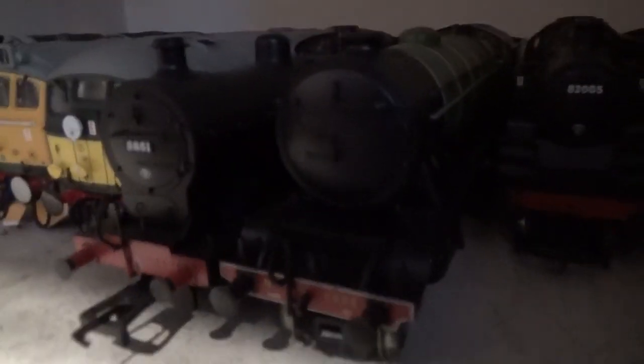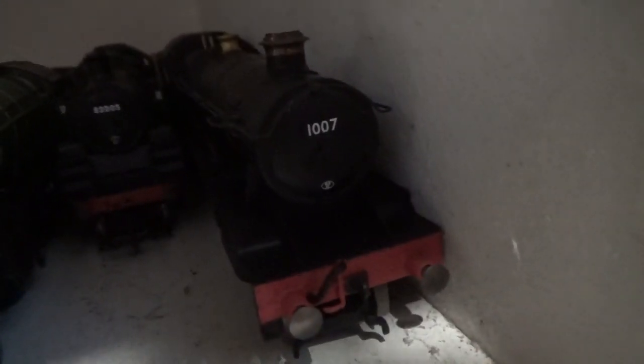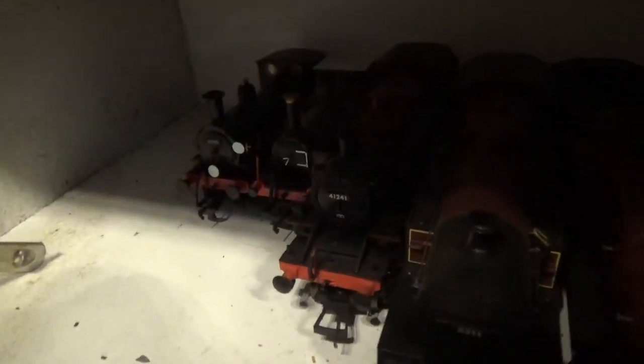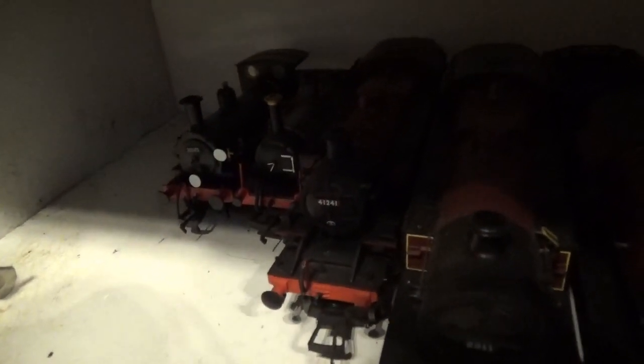We've got the K3 in LNER apple green, also a Bachmann model. The BR Standard 3MT tank, Bachmann model, and we have the Hornby County class, 1007 County of Brecknock. Then down here we have the DJ Models B-T-O-L tank, the Terrier, Hornby model, former Dapol tooling. We have the Ivatt 2MT tank.